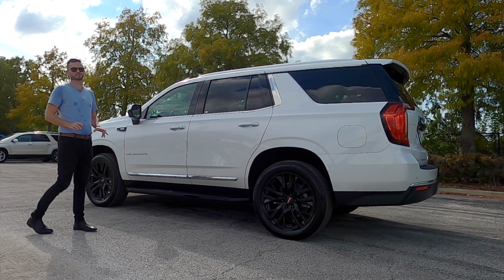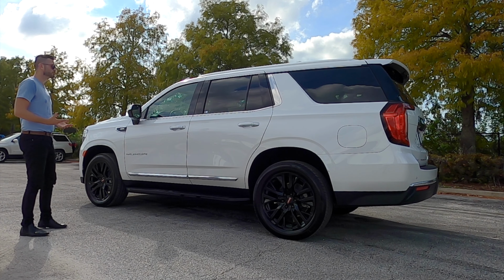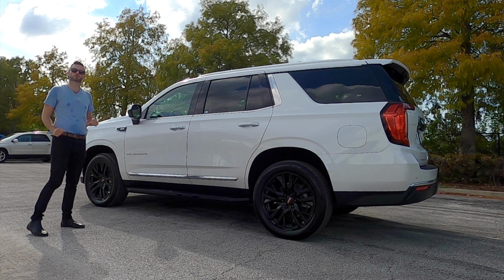This is over 3 tons. The land yacht with performance styling on the exterior, V8 power. It's not going to be the fastest. That goes to the Ford Expedition Timberline. However, this is going to be more of a performance look on the exterior with some luxury on the interior.